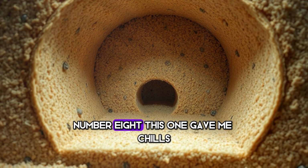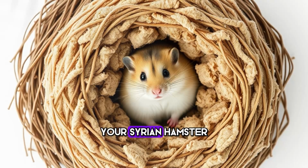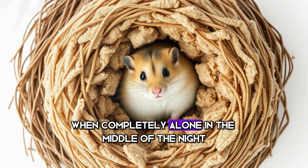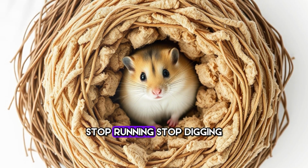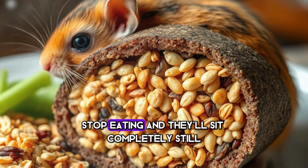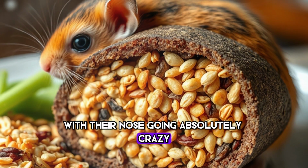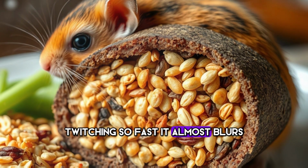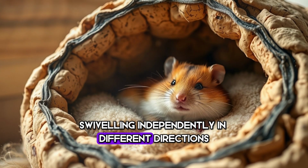Number 8. This one gave me chills the first time I really understood it. Your Syrian hamster, when completely alone in the middle of the night, will suddenly stop everything, stop running, stop digging, stop eating, and they'll sit completely still with their nose going absolutely crazy, twitching so fast it almost blurs, and their ears swiveling independently in different directions.